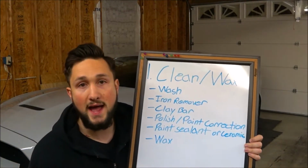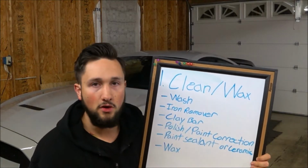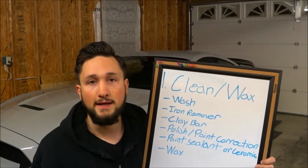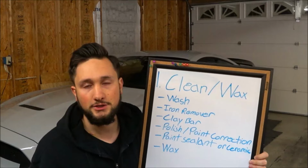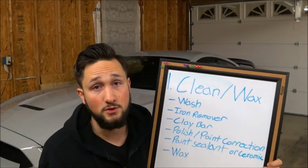you're going to want to go ahead and use the wax. You can use Collinite 9105 or whatever it's called, or whatever wax that you prefer. You just want to go ahead and put that layer of protection that's going to create that smooth layer on your car and protect your car for those hibernating months or however long you're going to store your vehicle.